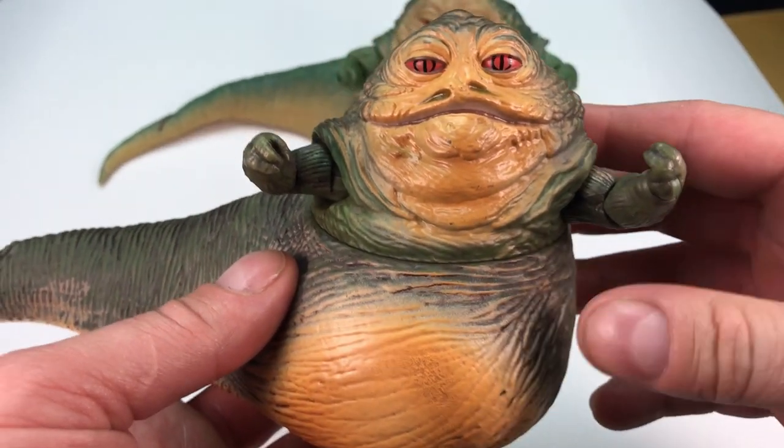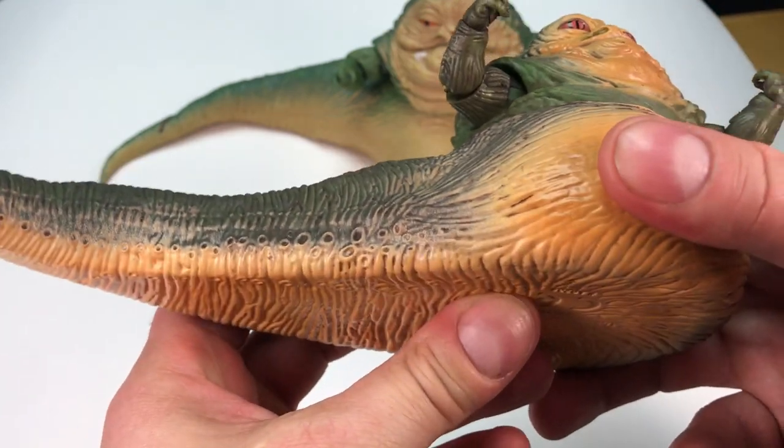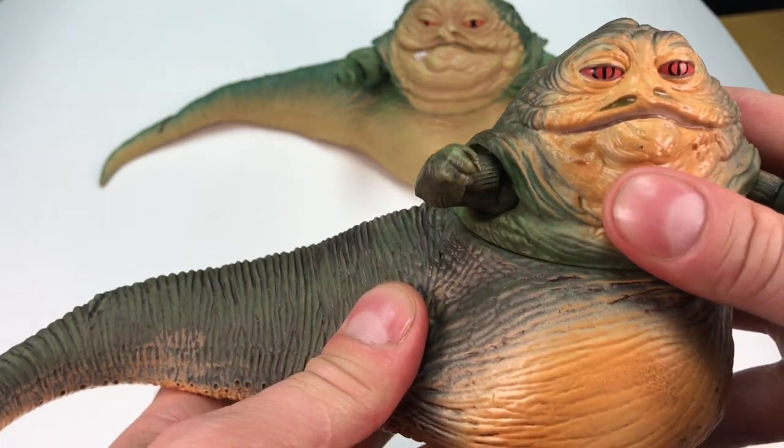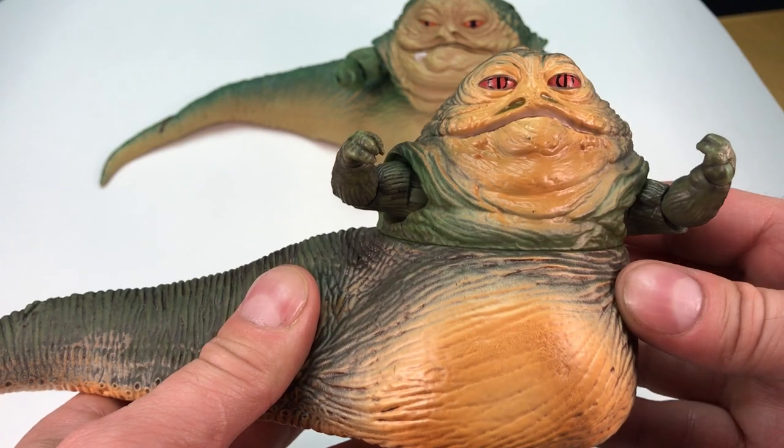Hasbro needs to release this just by itself. I need to pick up some extra Jabba the Hutt figures. Now, this tail is not bendy. There is a little bit of give if you press, so it's not completely hard.